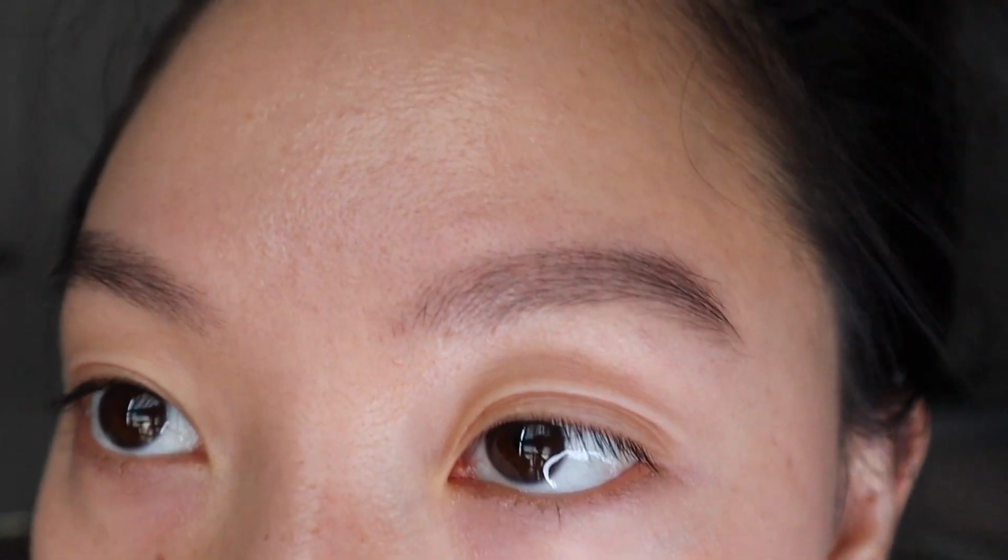I just couldn't really find a good shade match for me in this range, but otherwise I would definitely be a fan, given that I like the formulation and it's a really good price. Let's go over the Kosas and the Nars Light Reflecting. I think they are very, very similar in terms of amount of coverage and even how they feel and perform.